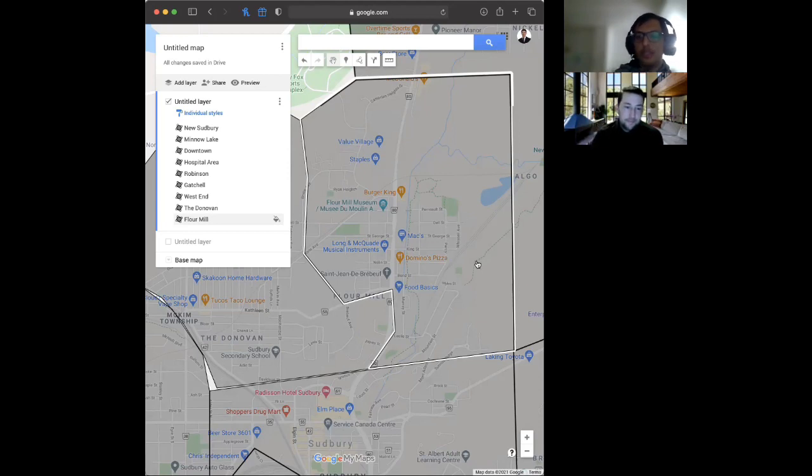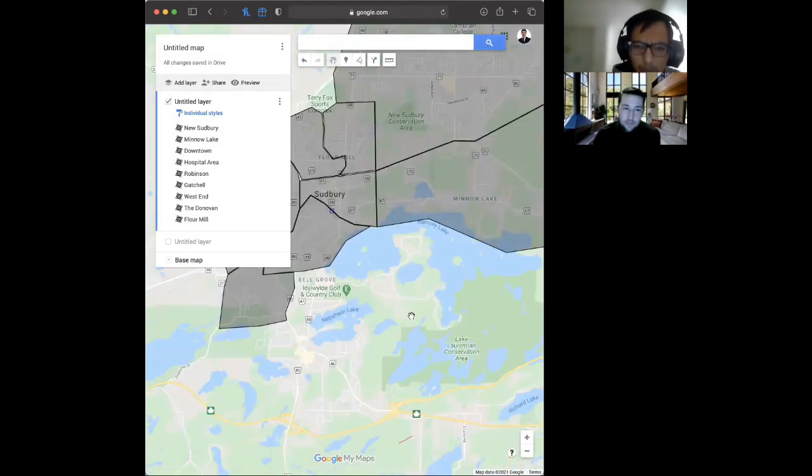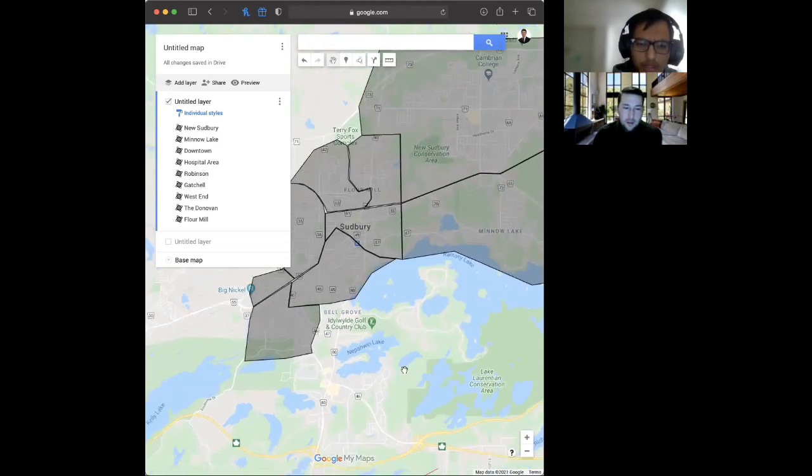So is this worse or better than Donovan? All in all, if I had to pick one, I would say it was a little bit worse, but they're very close. Did we miss any areas? Maybe Copper Cliff?